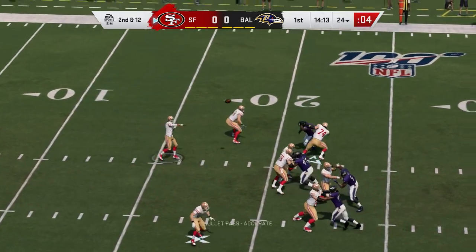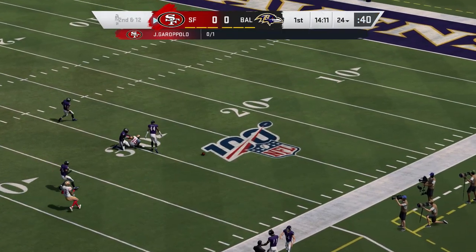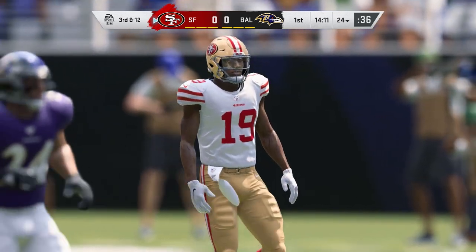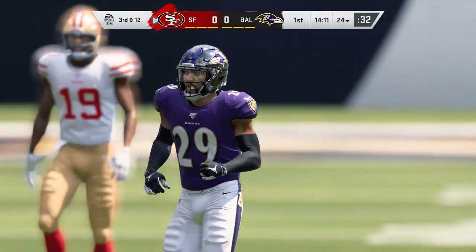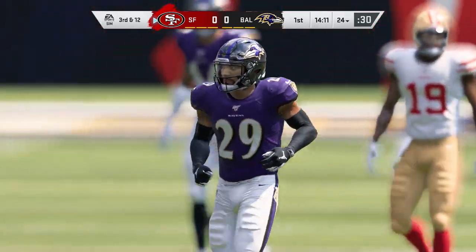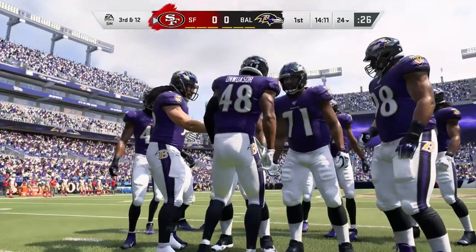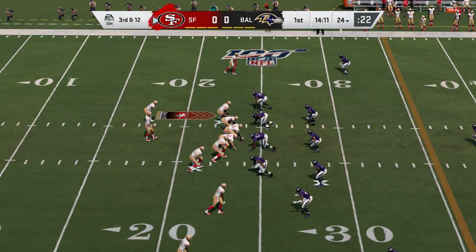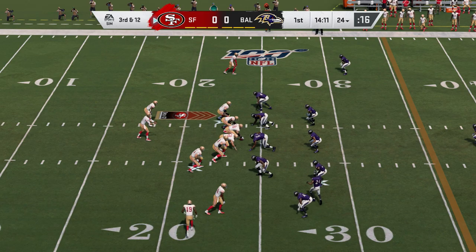Garoppolo after the fake give to Breida, going up top. And that'll be incomplete. Good protection that time, and they couldn't hook up on the long one. Now it's third down. Well, that certainly looked like something that they discussed all week in practice getting ready for this one. Take the big shot right out of the gate. At worst, you'll open up the defense a little bit, loosen them up, have them back on their heels. An incomplete pass on that last play, and that means they'll need to come up with something here on third down.